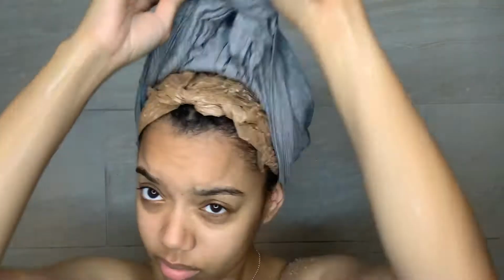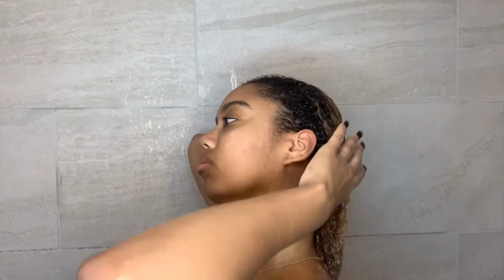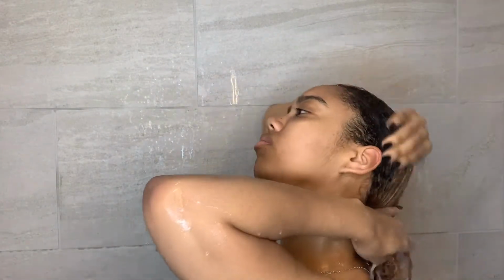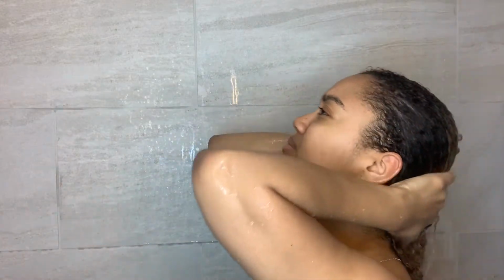So I added this t-shirt on top of the bag just to add some heat so that the conditioner could really penetrate my hair strands. And as you can see, as I'm rinsing out the mask, my hair is just so much more pliable. Usually when it's been a while since I've had a protein treatment, my hair will have a really processed feel, and then the protein treatment will just help it go back to normal.